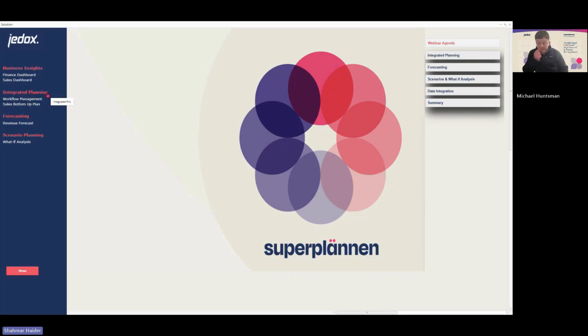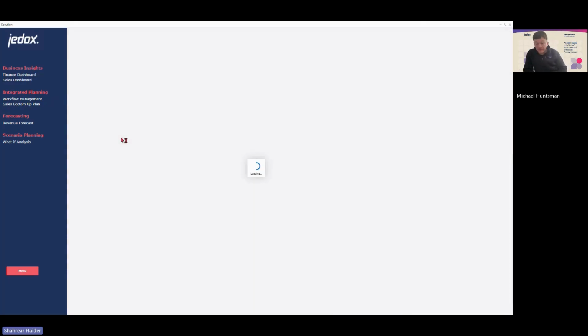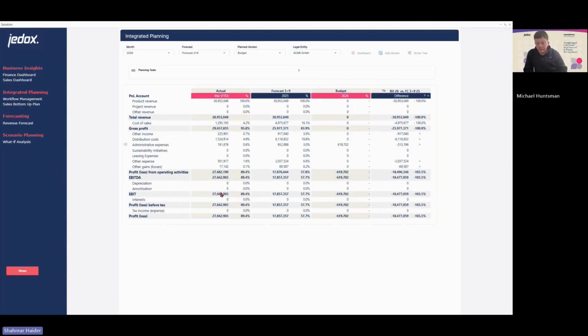But let's start by looking at an integrated P&L, and here what you see is a P&L where you're doing a comparison with your actual, forecast and budget. So the actual values are directly pulling from your ERP. Jedox again has a very strong integration capability, so it doesn't really matter what ERP system you're using, you're able to pull that data within Jedox.